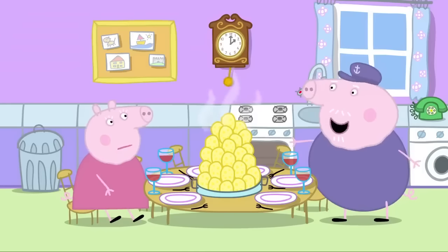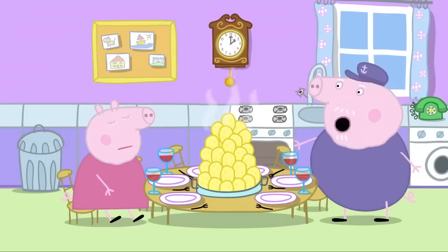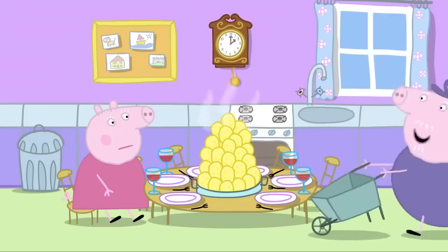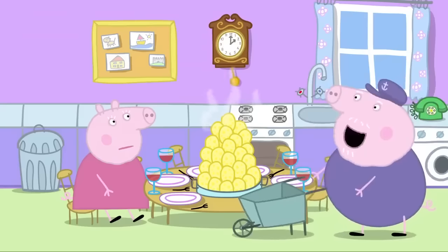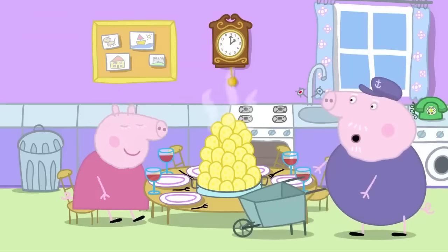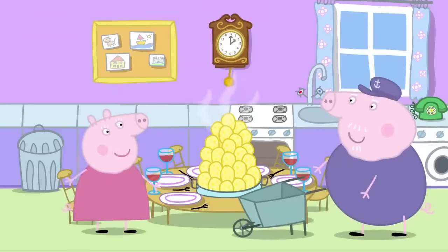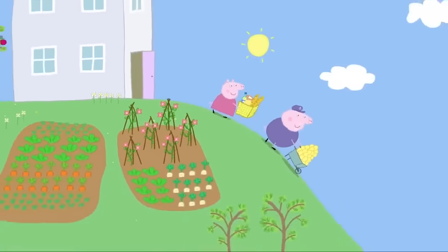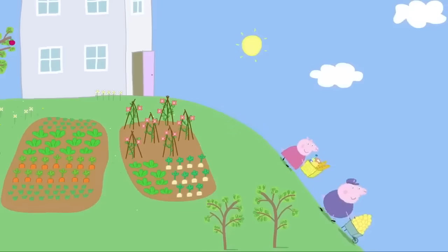I've got an idea. I'll get my wheelbarrow. What is Grandpa Pig doing? Granny Pig, load the lunch into the wheelbarrow. Aye, aye, Grandpa Pig. If they can't come to the lunch, we have to take the lunch to them.